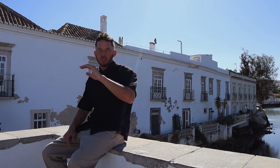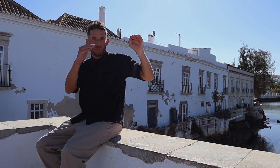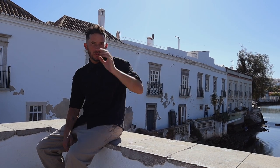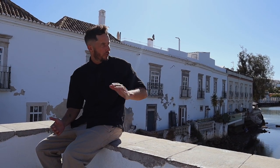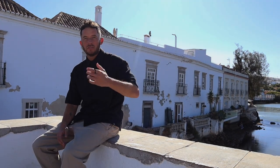So here we are at the famous Roman bridge here in Tavira. On either side of the water, there's a long strip of restaurants and bars just overlooking the water. And in the evening time, it gets really, really nice down here and a great atmosphere. We're just waiting for it to get a little bit more lively, but we're soaking in the atmosphere of this beautiful town.